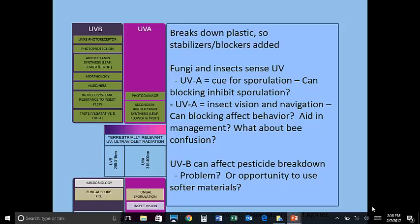And one of the other things is that UVB can affect pesticide breakdown. And so that can be looked at as either a problem or maybe not so much. If it's an opportunity to get a longer life and greater efficacy out of some of the materials that typically break down too quickly in the field. So for example, some of the organic materials and softer materials, we may only get an hour or two of efficacy out of them in the field. But under tunnel, there might be an opportunity to use some softer materials there to get control.